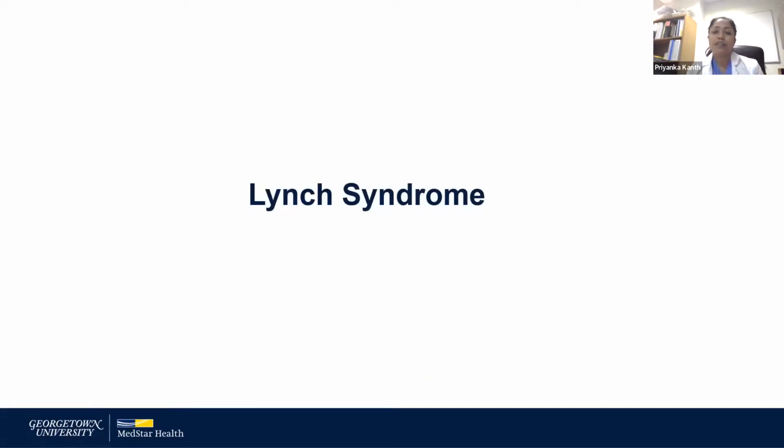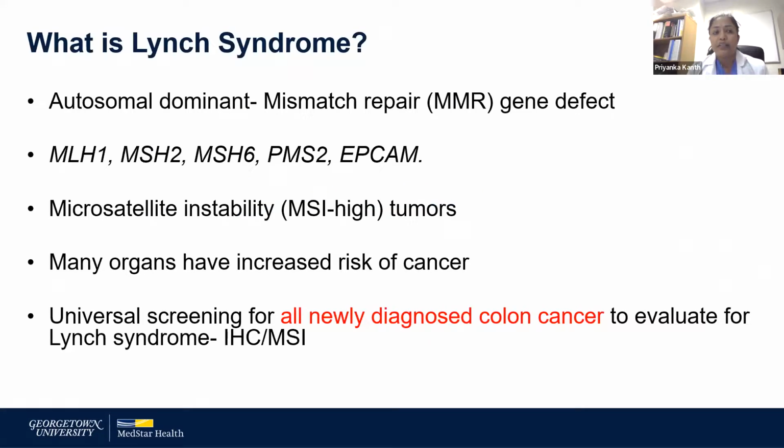Now let's talk about Lynch syndrome, because this is the most common, and this is what we should all really know about, and we will encounter in our practice. So what is Lynch syndrome? It is an autosomal dominant condition, and it's caused by mismatch repair gene defect. And the ones listed here, MLH1, MSH2, MSH6, PMS2, are the mismatch repair genes. And then there's another gene called EpCAM, which really works with MSH2. It's not a mismatch repair gene, but these are the usual genes we test for.